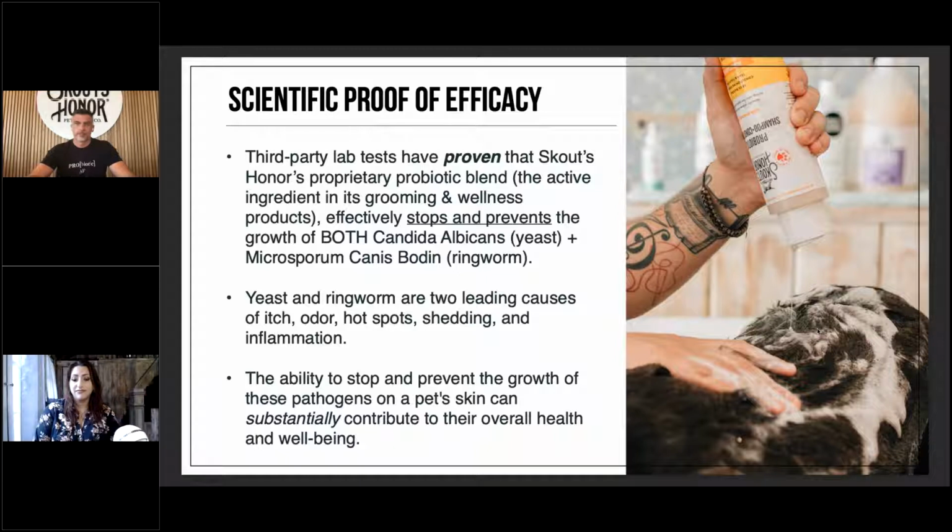Now, Pete, expanding on that a little bit as we dive into the third-party lab tests, the lab test results that we had come back that show truly how effective these natural products can be. Can you expand a little bit on this scientific proof of efficacy?